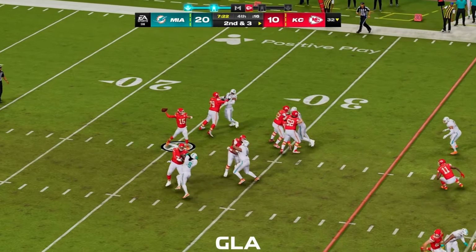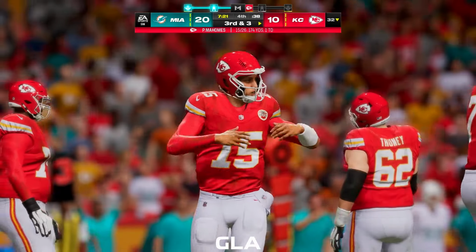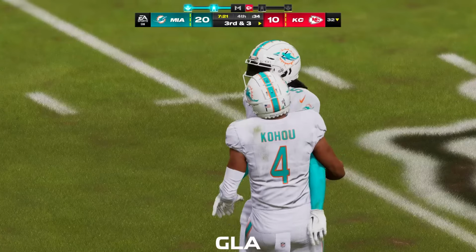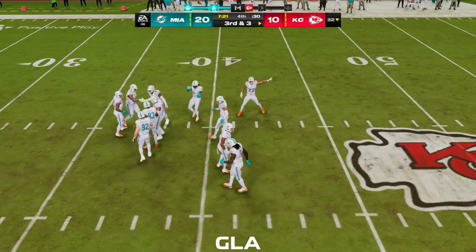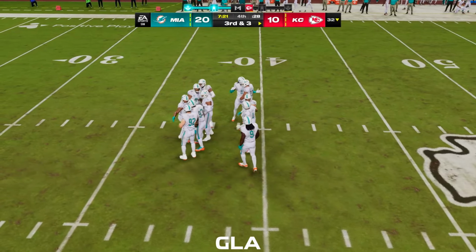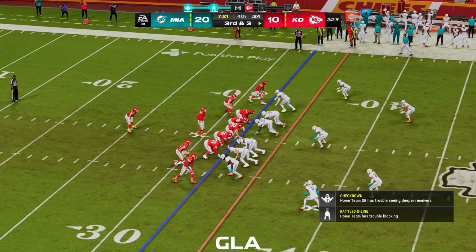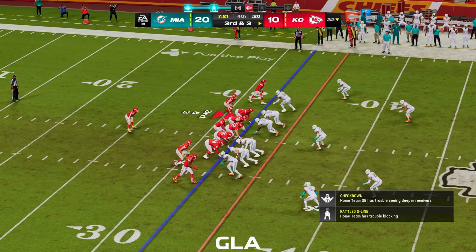Now Mahomes, and his throw is incomplete. A lot of times it's that first read that you had. Maybe you get it in pre-snap and he locked in on his target, but he was covered quite well, and that one's incomplete. So the incomplete pass on the last play, and that leads us to a 3rd and 3.